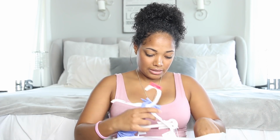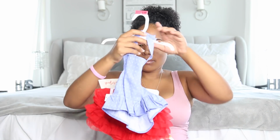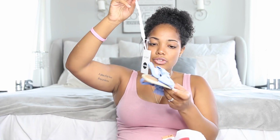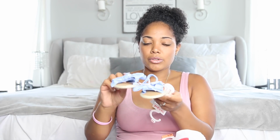I've got this little outfit. This is from Target. This is a little bit bigger because it's a summertime outfit. A little tutu bottom and a halter top shirt. And then little shoes to match. Little sandals. Little boot sandals. These are from Target.